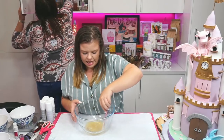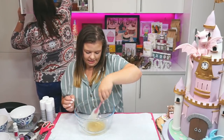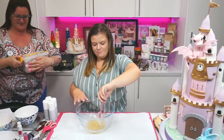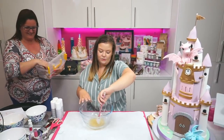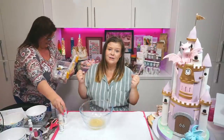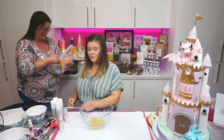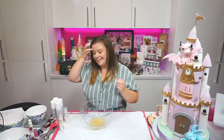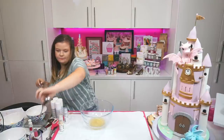So, just going to give it a really gentle stir. I knew that Jane would be here, coming up with something clever. She's my biggest supporter on the group. Every time I comment, she's just there like, you're doing great, I support you. She's brilliant, isn't she? She is. So I'm going to get a spoon.